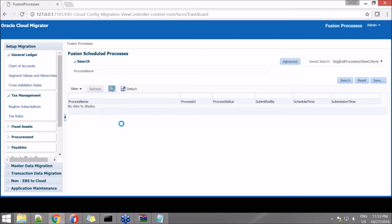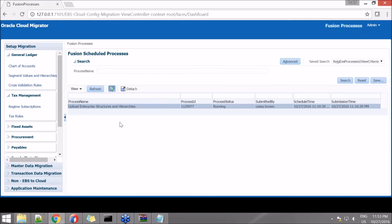We can check the running status of the ESS jobs that are scheduled in Oracle Fusion Cloud. As you can see, a process is scheduled in Fusion. This is the process required to upload chart of accounts in Oracle Fusion Cloud. This process schedules multiple sub-processes which perform their own functions and create chart of accounts, their value sets, maintain the value sets, and attach those to the ledgers and legal entities.